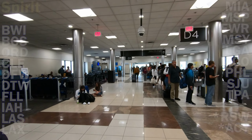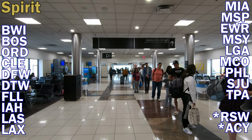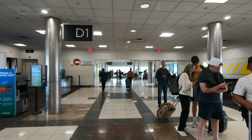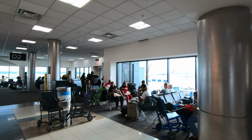Spirit offers 19 domestic destinations of its own, as well as 2 seasonal destinations at Fort Myers in Florida and Atlantic City in New Jersey. As of December 2023, Spirit uses low-numbered gates in Concourse D alongside Frontier.